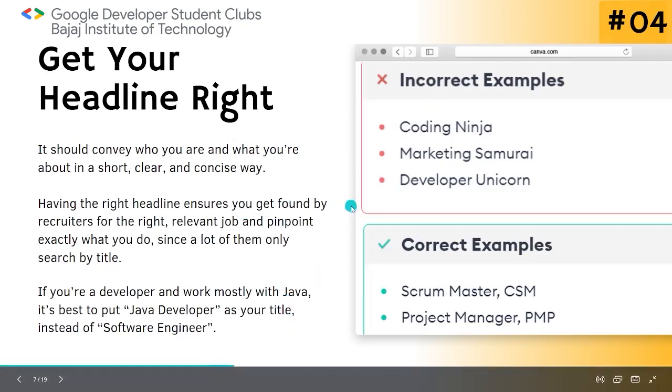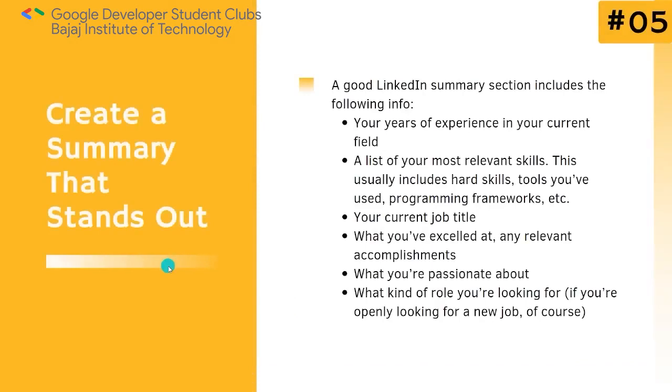And then the next step is create a summary that stands out. Your LinkedIn summary is the first thing a recruiter reads after your headline, so it's super important to get it right. See, recruiters don't have time to read your entire profile from top to bottom. They read your headline, then summary, and quickly decide if you're relevant for the position they are hiring for or not. So it's important to get your LinkedIn summary right.